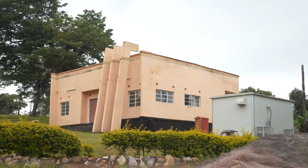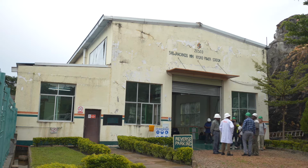Shiwangandu is the only project that was done between UNIDO and the government of the Republic of Zambia, with ZESCO as the implementing agent, and it was done by the International Center for Small Hydropower Stations in China. The Center was actually the main EPC contractor, so they did the construction works. They had a team from China who were at site throughout the project, mainly supervising the locals that were engaged in the construction through commissioning, until they handed over the power station to ZESCO for operations.